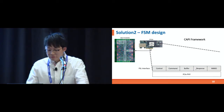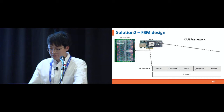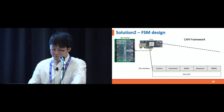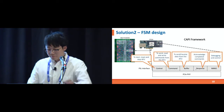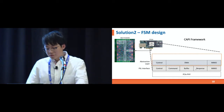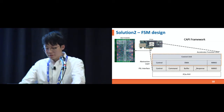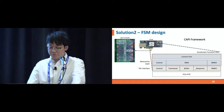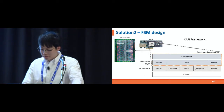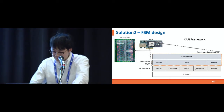It provides 5 different lower layer components on top of the PCIe physical channel, but we are not directly using these 5 modules. Actually, on top of them, we have 3 more abstraction layers, which are the control, DMA, and the MMIO. We use the control module to transfer the control signal, and the DMA to transfer the data between the host CPU and the accelerator. So on top of this layer is our customized accelerator.